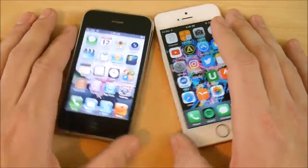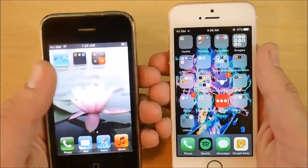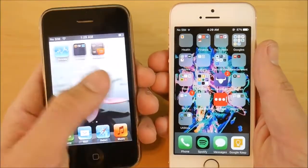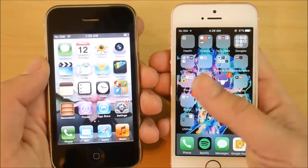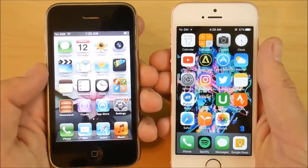So yeah, what else are we going to talk about here? For those of you who like to game, just forget about it on the 3GS. You're not really going to do much gaming at all on an iPhone 3GS, and that is where the iPhone SE is just one heck of a champ, in the gaming department.